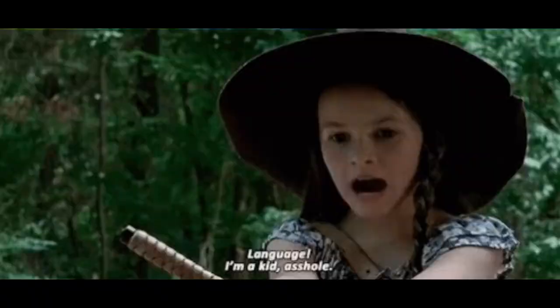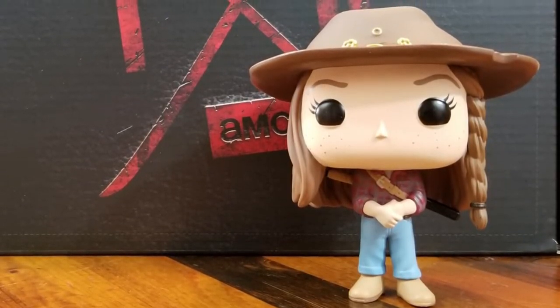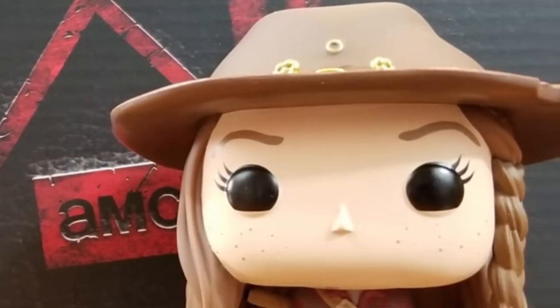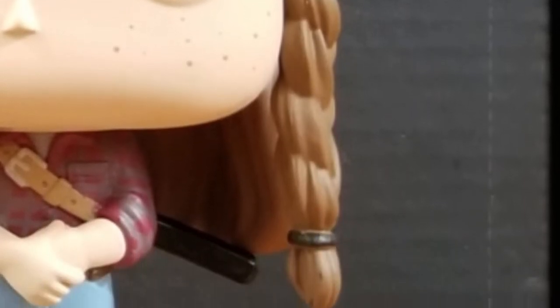I hate that hat. Little Judith Grimes wearing Big Papa's hat, or Carl Papa's hat. I'm sure little RJ is gonna get the hat next. Who knows who's gonna have this damn hat. It looks like she's got some freckles on her face. It's always kind of a cute little extra. She's got the braid thing going on in her hair. Yeah, she's always wearing that braid and her little tiny miniature Michonne katana.